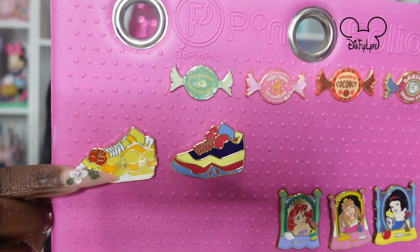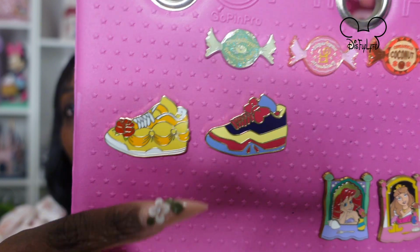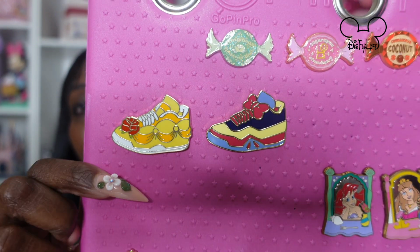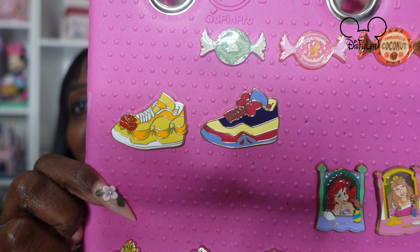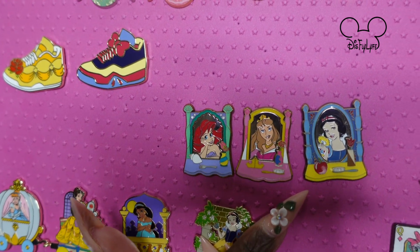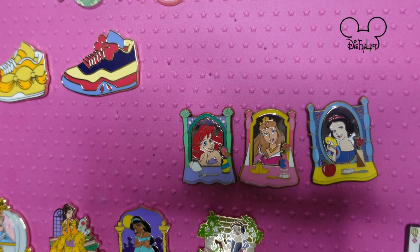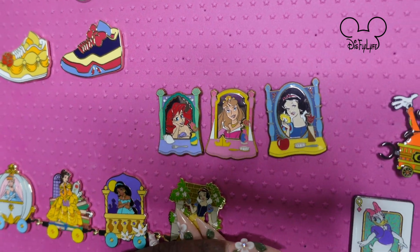And then we have our sneakers. So we have Belle and Snow White. So really cute. Y'all let me know what y'all think about this set right here. Should I collect any of these? And I do have an extra Belle, you guys. Guys, we have the vanity set. So we have Ariel, and we have Aurora, and we have Snow White. And I like these a lot.